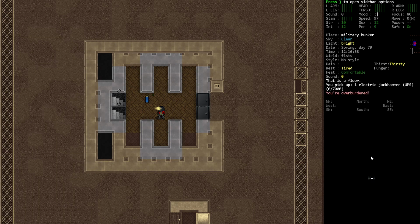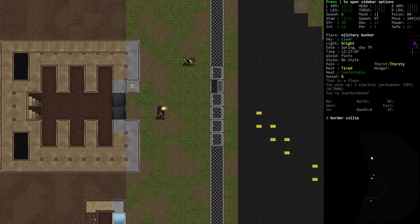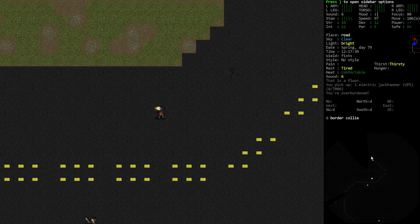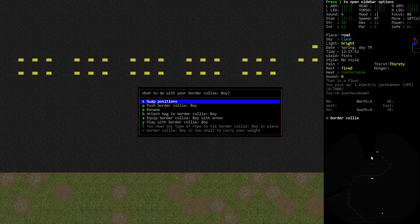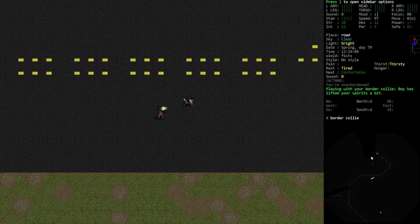Pick up the electric jackhammer again. And this is round 2 completed. I guess we could move the vehicle and come closer to the entrance. Hey boy, how are you doing? You okay? I cannot pet the dog. I can equip it though. Oh, play with Border Collie boy. Yeah. Spend a few minutes playing with your Border Collie boy. Yeah, good boy.